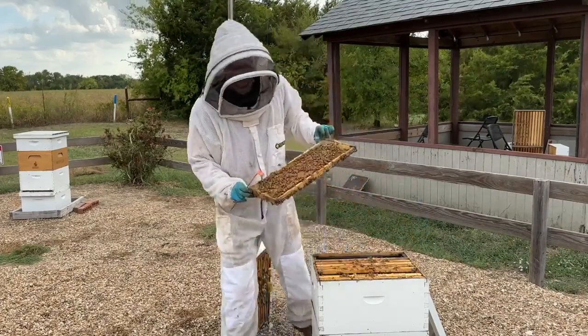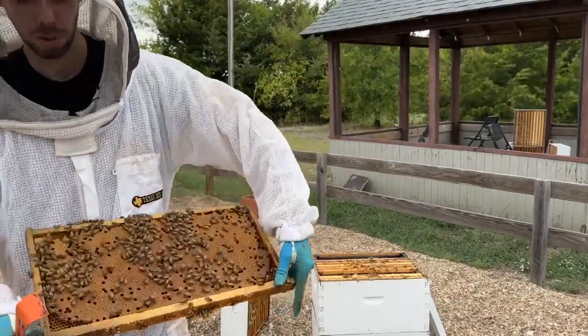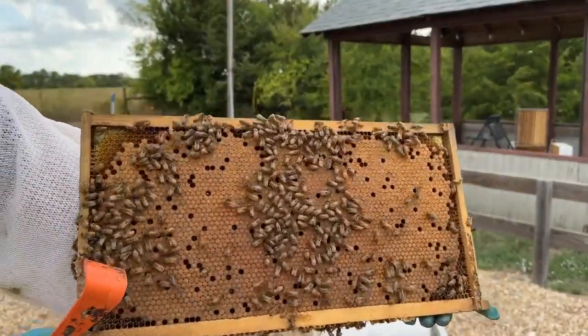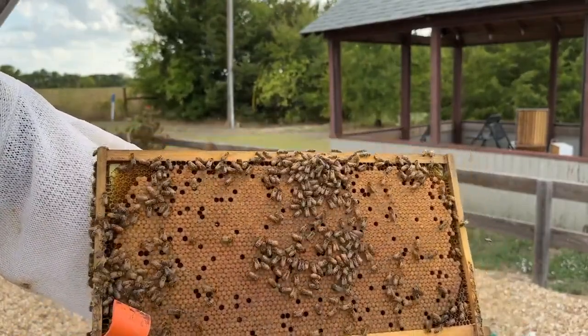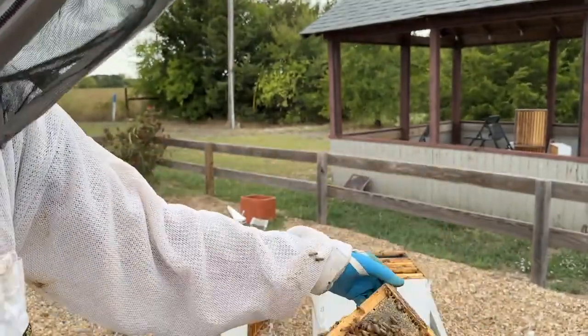So this is really, wow. This is one of our golden Cordovan hives. Check out that brood. Kind of crazy for April. I mean, sorry, it wouldn't be crazy for April. It's kind of crazy for October. Beautiful, beautiful brood. Completely just a great brood pattern.